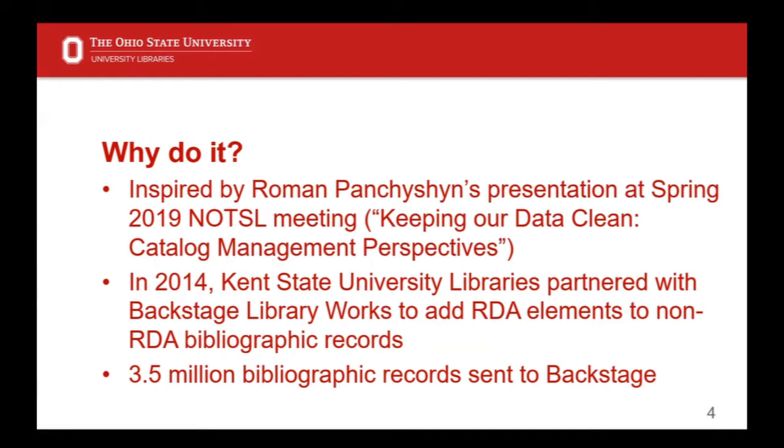Why do it? I was inspired by Robin Panchinskin's presentation at the spring 2019 NOTSL meeting, Keeping Our Data Clean, Catalog Management Perspectives, in which he spoke about Kent State's partnership with Backstage Library Works in 2014 to add RDA elements to non-RDA bibliographic records. The project at Kent State involved 3.5 million bibliographic records being sent to Backstage for enhancement.